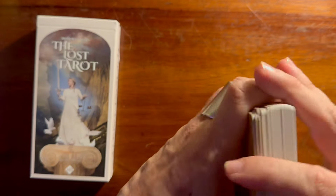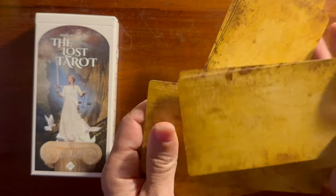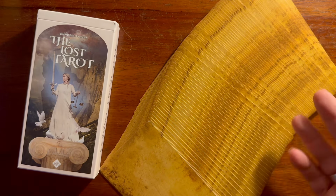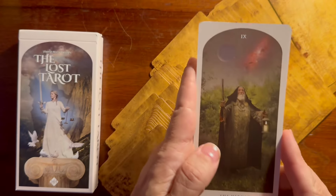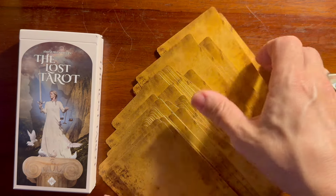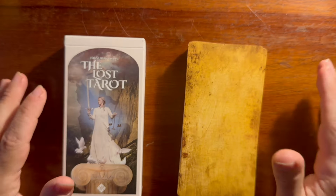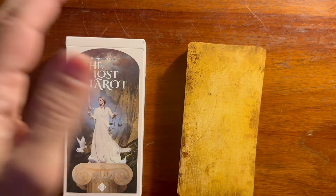So shuffling, you know, you're going to have to be creative with the shuffling because this is like a larger deck. Fan situation works pretty well on this deck, I have to say, because the paper is so thin that it works really well. But I want to keep moving forward because we have a lot of decks and I try to keep my videos pretty concise and as fast as I can so that I don't take a lot of time from you. And so let's move on. This is the Lost Tarot, and let's move on to the next deck, deck number 7.